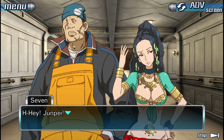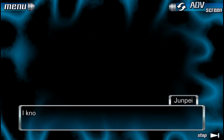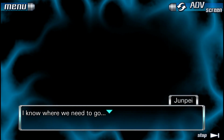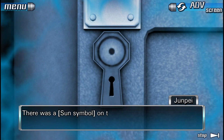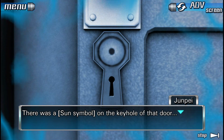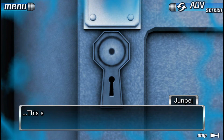Hey, Junpei! We should follow him. I know where we need to go. How do you know? The door behind the central staircase. There was a sun symbol on the keyhole of that door. True. And I happen to have the sun key in my pocket right now. This should open that door.